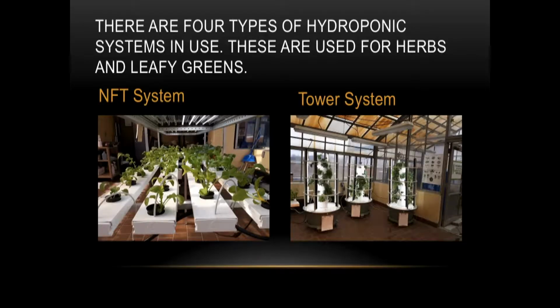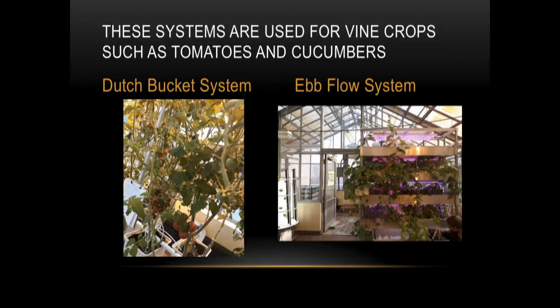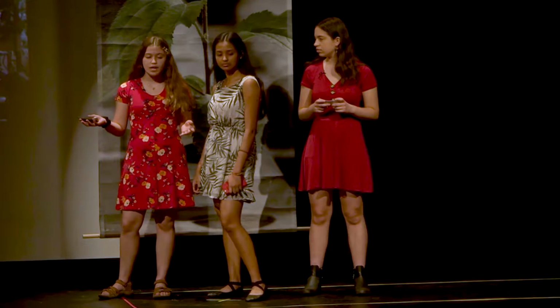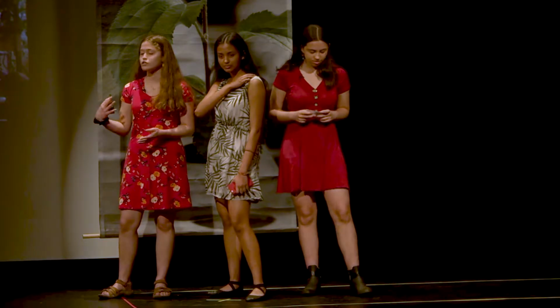This is the tower system. You can grow lettuce and basil and other things. That is the Dutch bucket system. That's really good if you want to grow tomatoes or cucumbers. And this is the ebb and flow system, which also can grow things like squash and other fruits and vine crops.